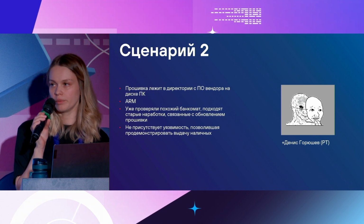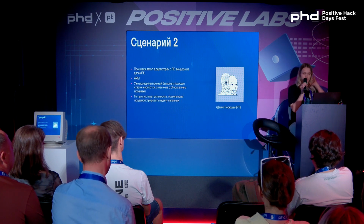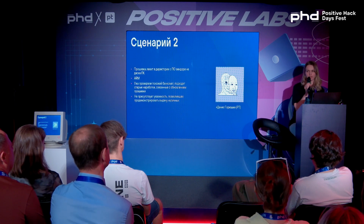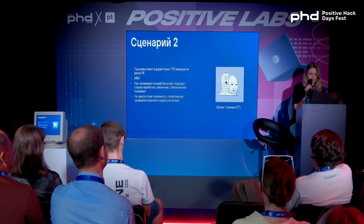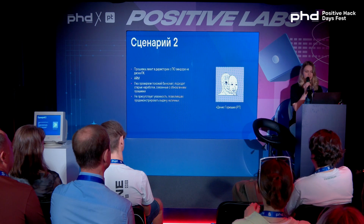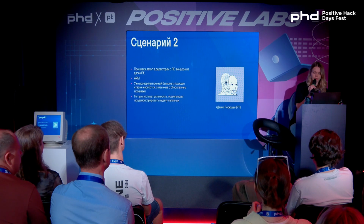based on the ARM processor, so the firmware turned out to be totally different from the one we expected, but we quickly found it in one of the file sharing systems. We came across the ATMs by this vendor quite a lot, and we knew where to look for such firmware. And Denis's updates turned out to be quite useful.